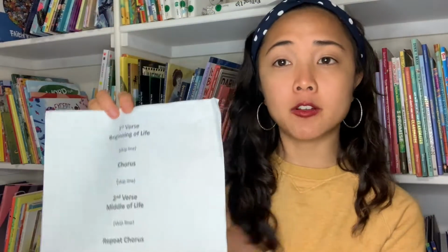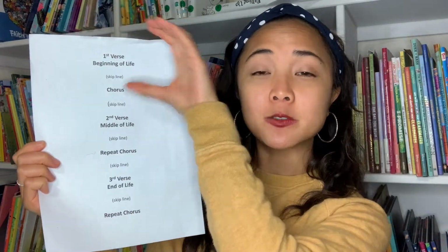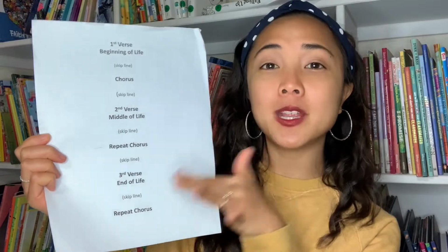Let me show you what that looks like too. I put this up so that they could all see how you write out a song, just to show them how it's formatted. You have the first verse, where you talk about the beginning of their life, and then skip a line. You want a gap between this first stanza, this first verse, and then you make another verse, which is your chorus. Then you skip a line, put your second verse, skip, repeat the chorus, third verse, repeat the chorus.